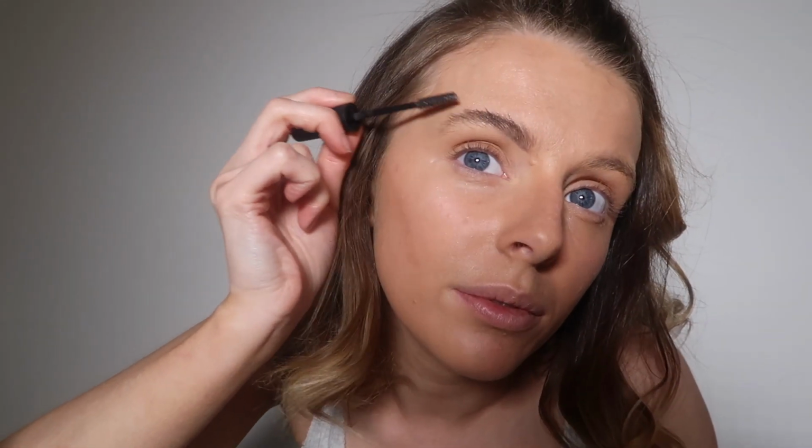Okay, so as you can see, that literally took me a minute. Then I go over the eyebrow with a brow gel. This is the MAC brow setting gel, and it's just in the clear. So I'm just going to go ahead and do the other eyebrow.